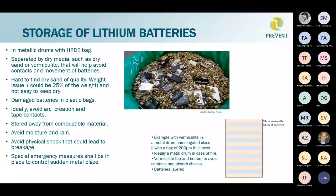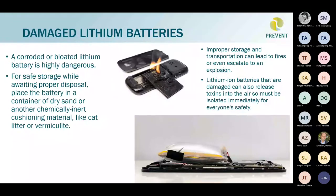We talk about damaged lithium batteries. This is a situation where you could see it eventually happening if you receive electronics in a bad situation. There is a way to manage this. What is recommended is to put them inside a bag and put them inside a drum. There are some special drums that you can use, but you put them in a drum with vermiculite and it should stay there. And you can try to manage it as fast as possible with your downstream vendors.